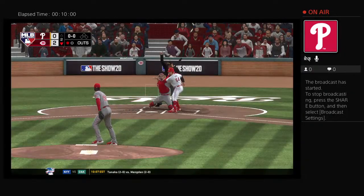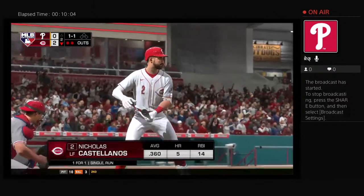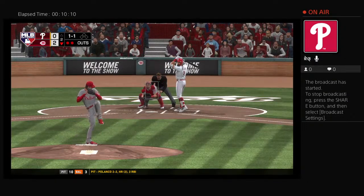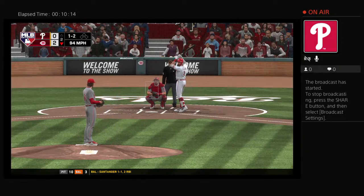And he'll try to hold back, but he won't be able to as that's ruled a swing, and there are 2 away now. Nick Castellanos now. He singled and scored in his first appearance in this one. Strike 2 as the fastball is let go.